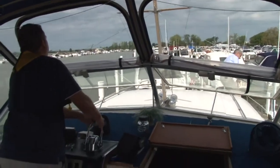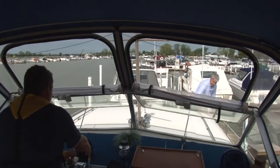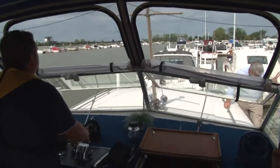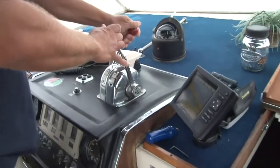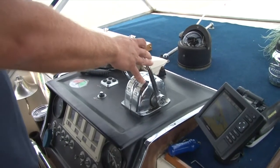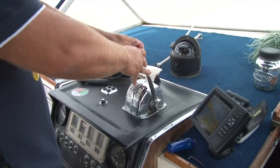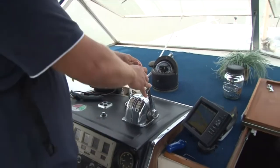Now I have my spring line, which is very good. So if it's a really windy day, now it might be a little bit of a bump right there, and that's what you got to do. You got to let everyone know what's going to happen so they can expect it. Spring line's on. Good verbal command. That lets me know what's going on outside, because sometimes I can't see if the line is on. Mike's going to grab the bow line.